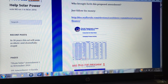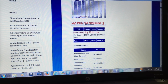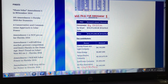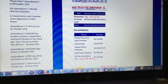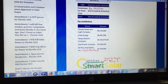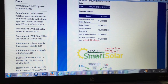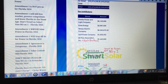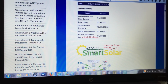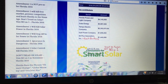Consumers for Smart Solar are the ones that actually financed this campaign. If you look at the donors, the first one is Florida Power and Light, FP&L. They gave over $4 million. Duke Energy gave almost $4 million. Tampa Electric gave about $2,353,000. Gulf Power gave another almost 1.7 million. And then you have 60 Plus Association Inc., which is actually funded by the Koch brothers.